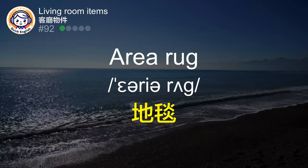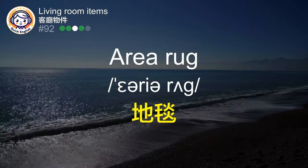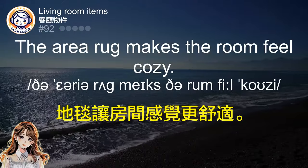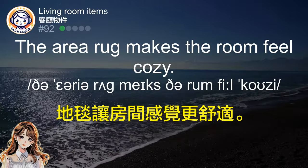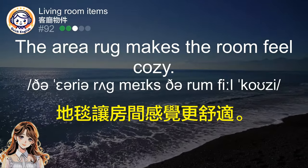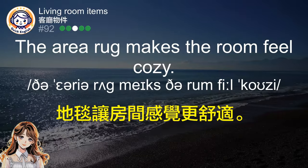Area rug. The area rug makes the room feel cozy.